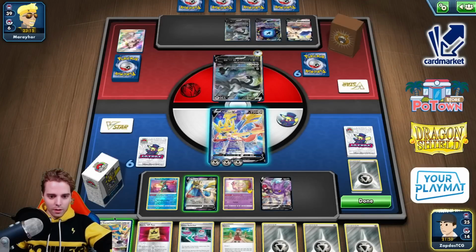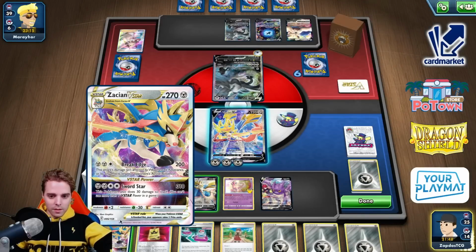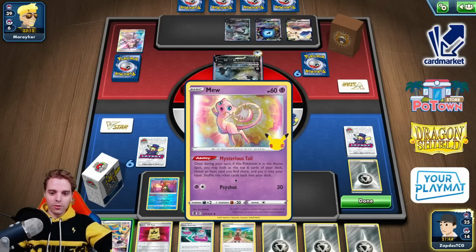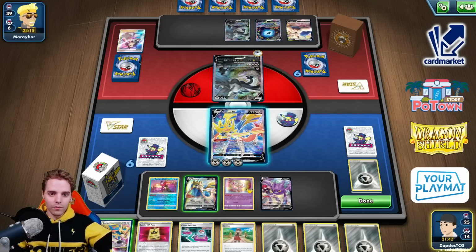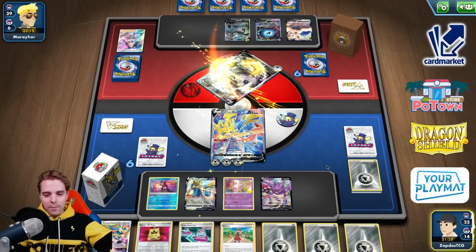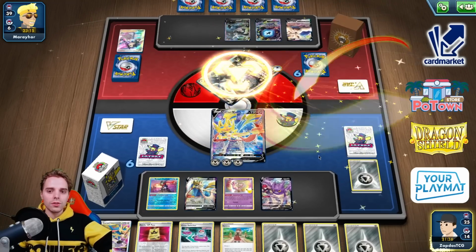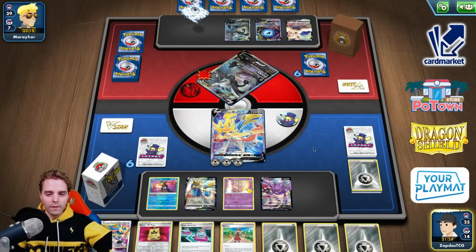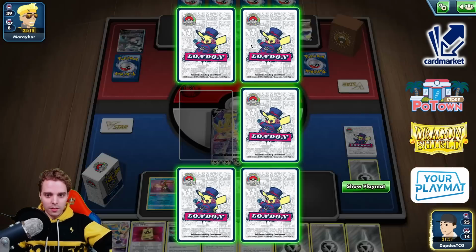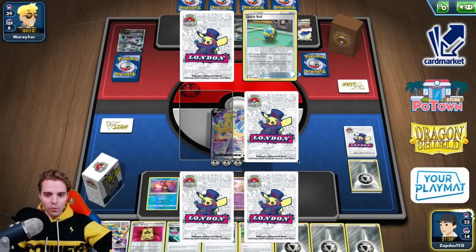Oh yeah, we will need a lot right now. This Zacian does have more HP, 230. It's probably not enough, but could help out if we get more. I don't know if they're gonna Marnie or not. Let's go for the Brave Blade and see what happens. So you can definitely take KOs on Lugias. Cross Switcher is great, allows us to get more stuff going.